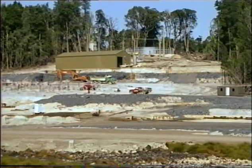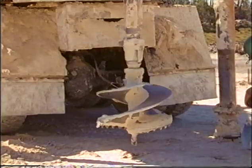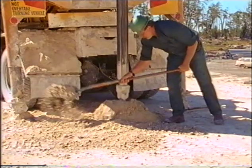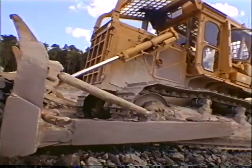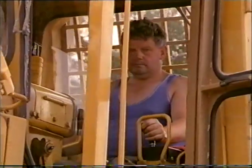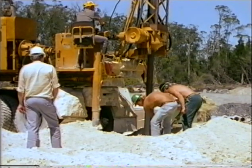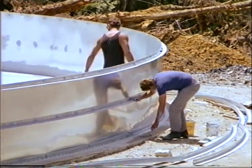Already conveniently situated close to power, construction was able to proceed at a fast pace. The concentrator had to meet a number of important objectives. Not only did it have to be able to process Hellyer's ore with a high degree of efficiency, it had to incorporate automatic control wherever possible, use energy efficiently, and allow construction to proceed through Western Tasmania's harsh winter.